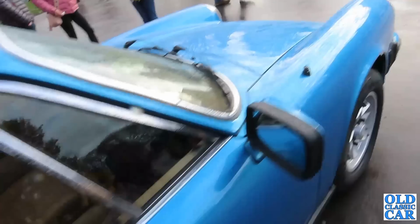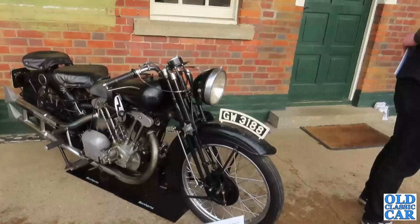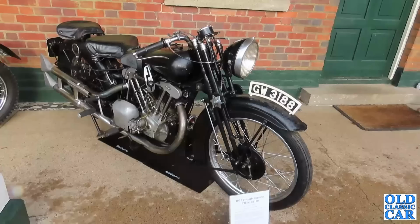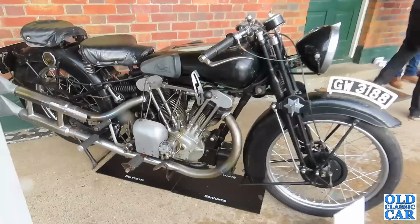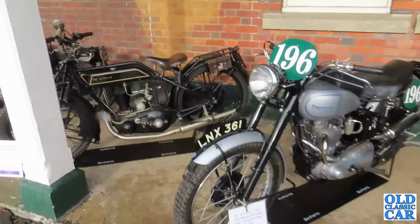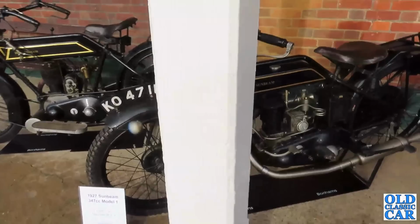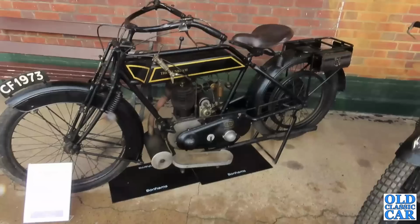Nestled away over here, we've got a compact collection of wonderful old motorbikes. A Brough Superior SS100. Wow, I don't think motorcycles get much better than that. Alongside the Brough, we've got a BSA trials bike, a Triumph 500cc Trophy, 1951. The Sunbeam, 1927 Sunbeam, 347cc, and a 1915 Sunbeam, 3.5 horsepower. Wow, I can well understand why people collect old motorcycles.